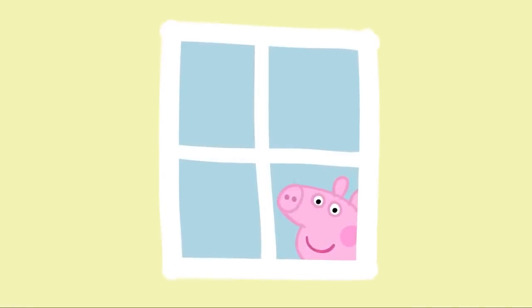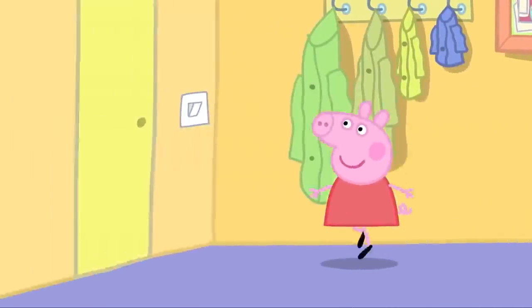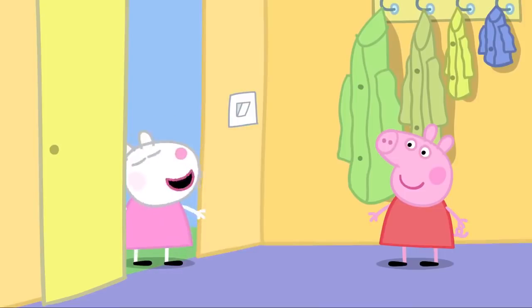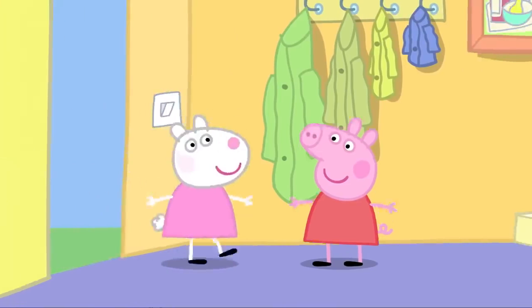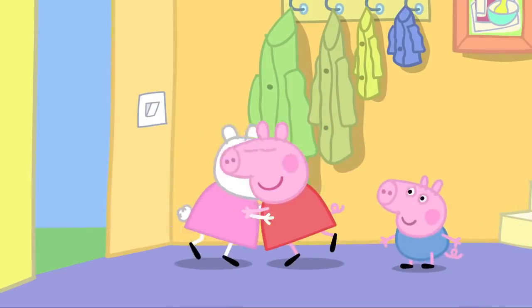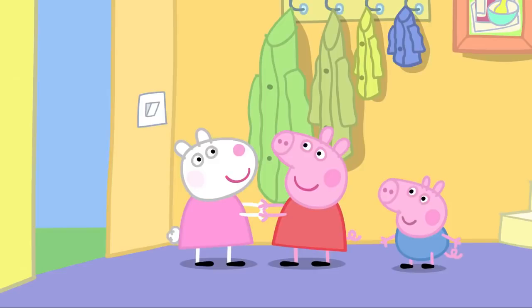Peppa is waiting for her best friend, Suzy Sheep. Hello, Suzy. Hello, Peppa. Suzy Sheep has come to play with Peppa. Peppa loves Suzy. Suzy loves Peppa. They are best friends.